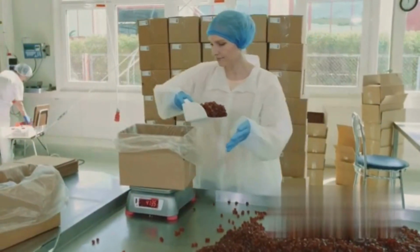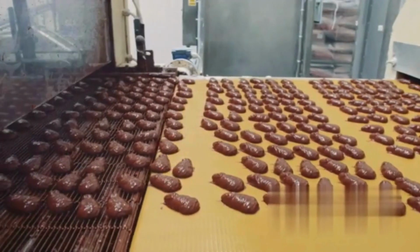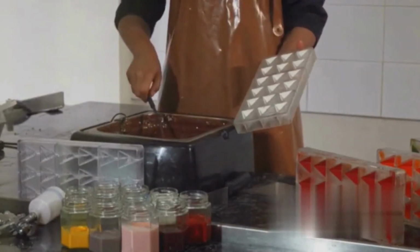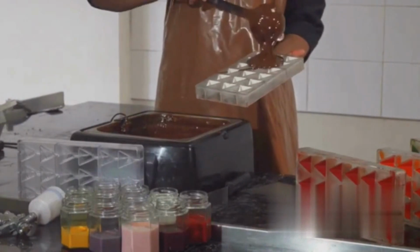Each package undergoes rigorous quality control checks to ensure it's well sealed. This isn't just to keep the chocolate fresh, but also to protect it from external factors that could compromise its quality. Our chocolate is now ready to be stored and distributed. The final step in our chocolate journey is getting it to you. Once the chocolates are wrapped and ready, they are stored in a temperature-controlled environment.